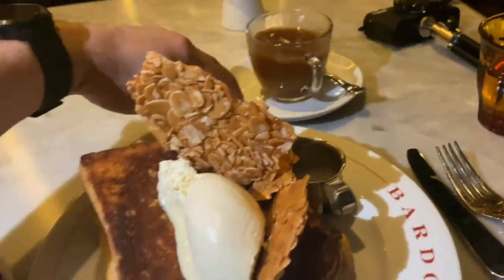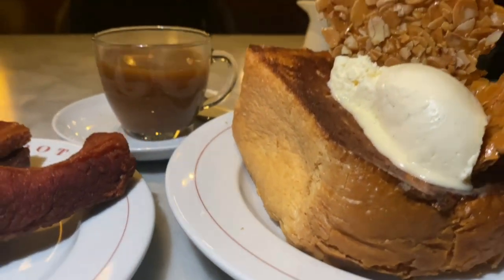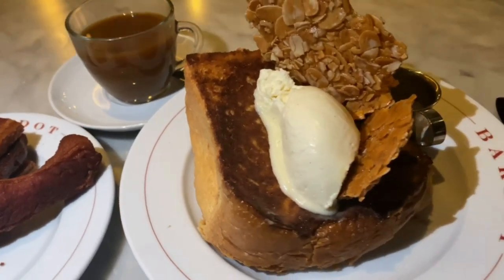It's really good. Super good. So we got this because I was nervous. This French toast is legit. It's as big as your coffee cup, high. And it's gonna be sweet, so I wanted something salty. I think this will do.